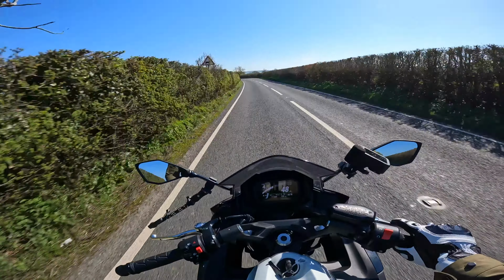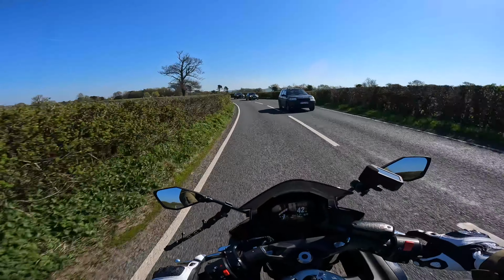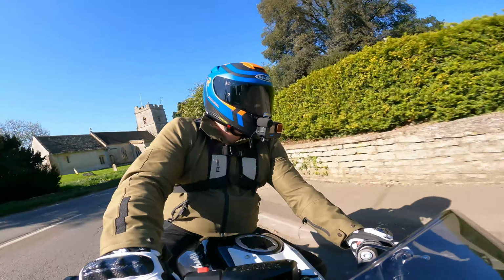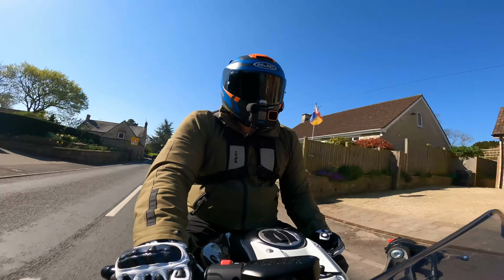I'm not a small lad, and my crotch is kind of touching the edge of the tank, and that's passing down some vibration. Not a particularly pleasant feeling. You know, if you're a younger rider, an inexperienced rider, or a shorter rider, this could be a really good platform for you to jump on.